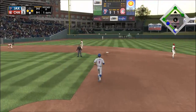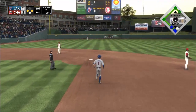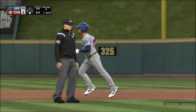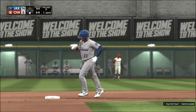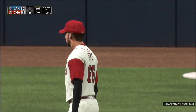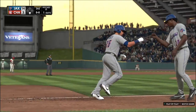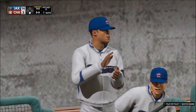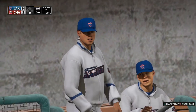Swinging, a ball hit in the air to right field, and deep back is the right fielder, but he will look up and watch this one sail out of here. So it's a 3-run shot to straightaway right field. Second home run early in the year as the blowout continues.